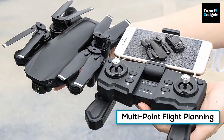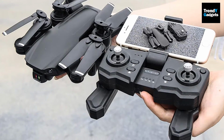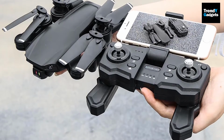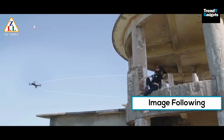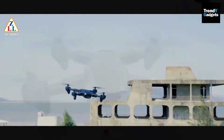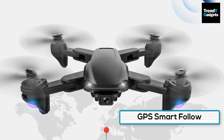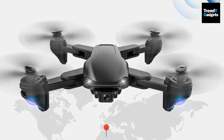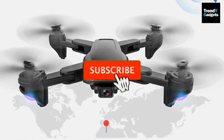Multi-point flight planning, the aircraft will fly autonomously according to the preset route. The flight parameters of the waypoint can be modified in the setting interface. Image following, 1 to 5 meters from the aircraft to identify the subject and perform automatic follow-up flight. GPS Smart Follow, after the aircraft links to GPS, the app follow function is turned on and the aircraft follows the mobile phone. Camera lens 120-degree.